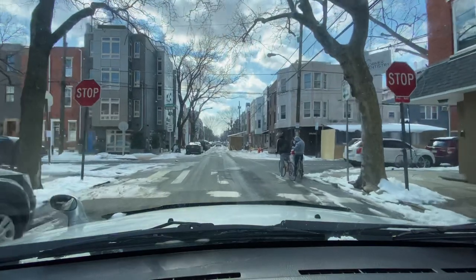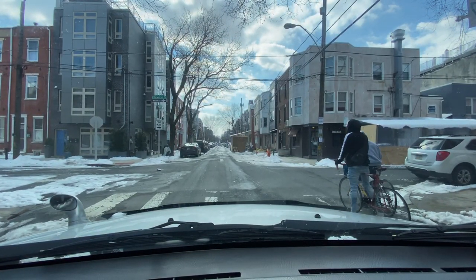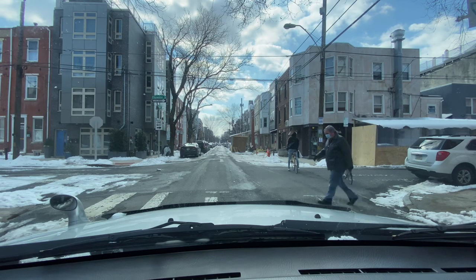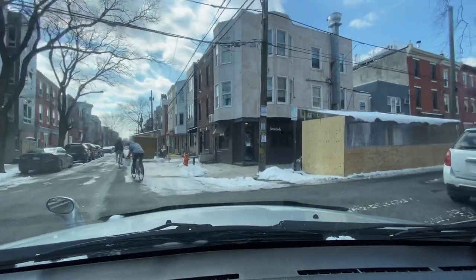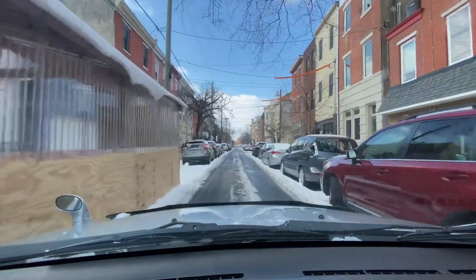We're going to make this right on Fitzwater because we're no longer going up and down. Now we're going to travel left to right. Go ahead, bicyclists. Go ahead, Mr. Cyclist. Go ahead, Mr. Pedestrian Crosser Dude. No problem, sir. Looking kind of spiffy there with that leather coat. I'm hoping it's pleather. All right, we got Little Fish, Bring Your Own Beer on my left-hand side.